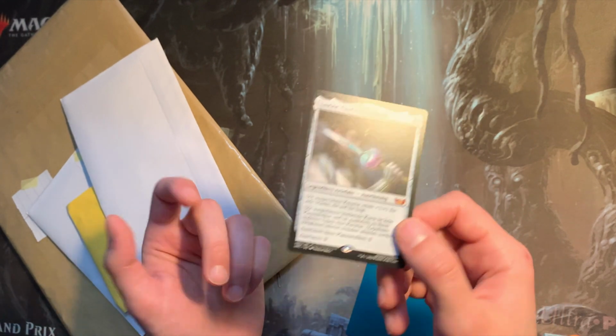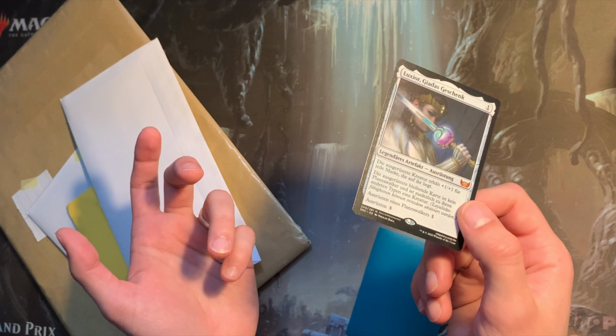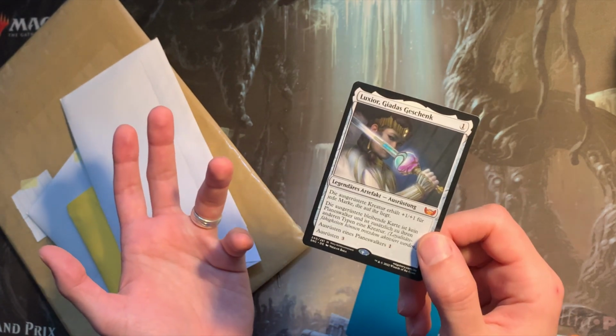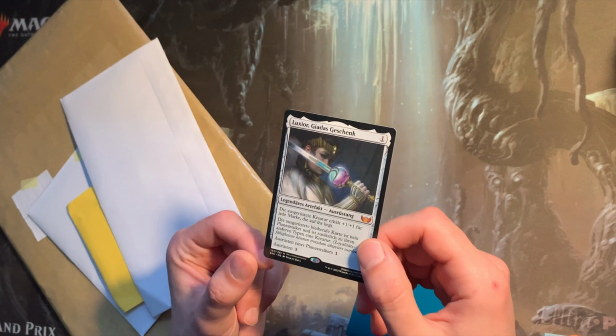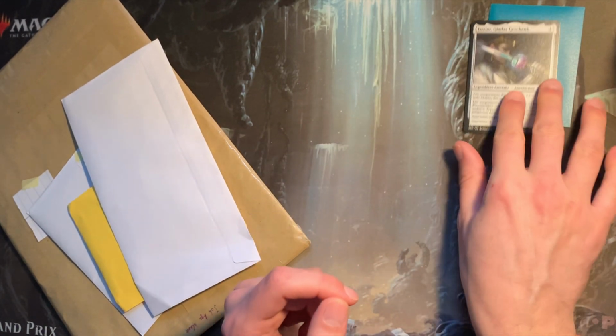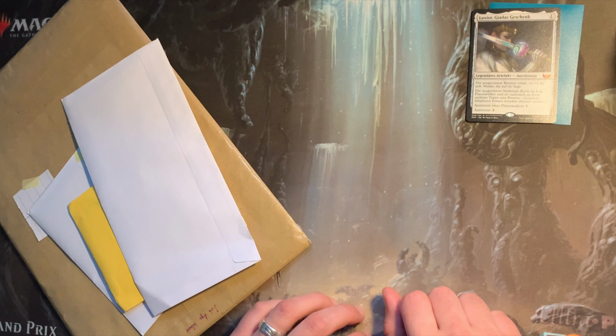I don't think this one will drop much further. Maybe down to like 3 or 4 bucks. But it is a good playable mythic, and maybe you want to wait a little longer, but all in all I think it's a very good and playable card for Planeswalker decks that want to make use of them.